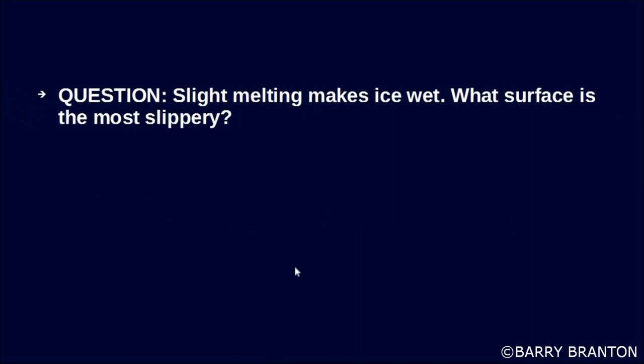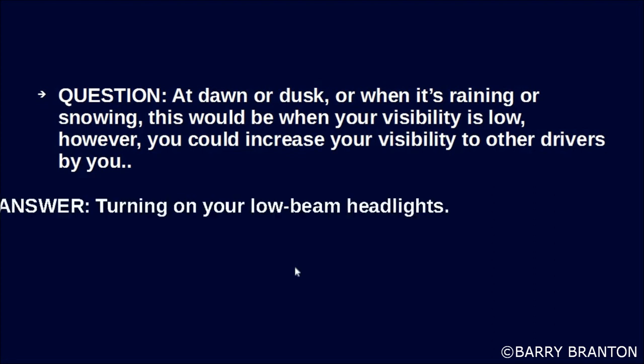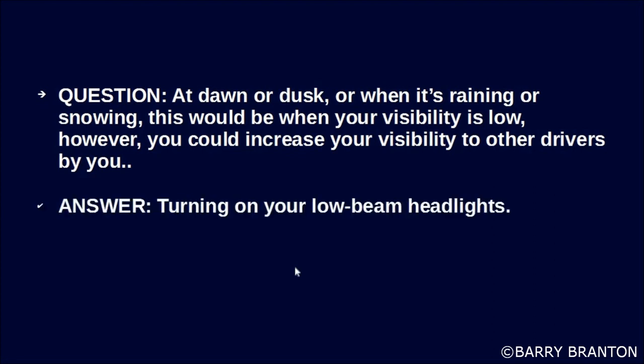Slight melting makes ice wet. What surface is most slippery? Wet ice. At dusk or dawn, or when it's raining or snowing, this would be when your visibility is low. However, you could increase your visibility to other drivers by turning on your low beam headlights.